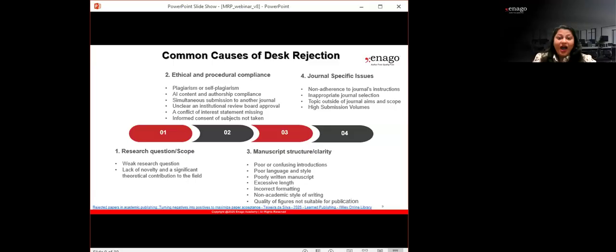Last reason, high submission volume, which is extremely critical for accepting the manuscripts that have come. High submission volumes usually get conveyed to the authors in decision letters, like we cannot accept the manuscript at this moment for publishing, or there is a lack of space at this particular point, or we cannot prioritize your manuscript at the moment for publication.